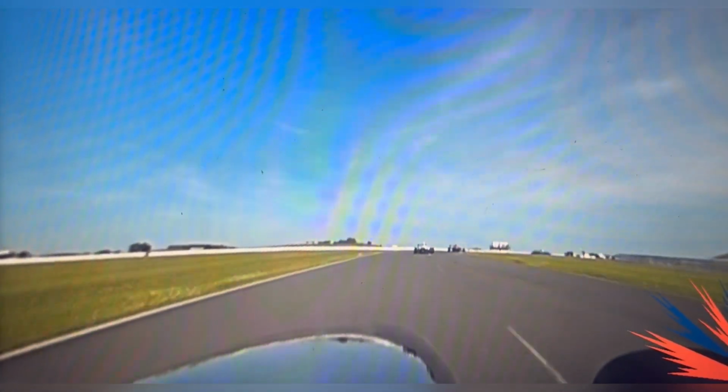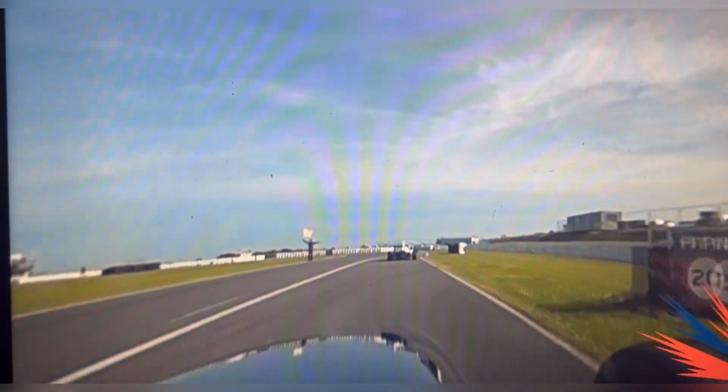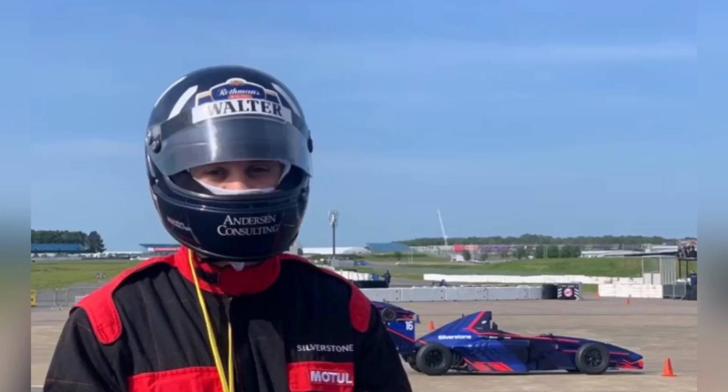The one thing I would say though is try and do it in the summer, or when you're sure that there's not going to be rain, because the one I did at Brands Hatch was just people spinning off in the rain. That was more frustrating than anything. But yeah, this was a very good experience, and hopefully I get to do it again at some point. So yeah, really enjoyed it.